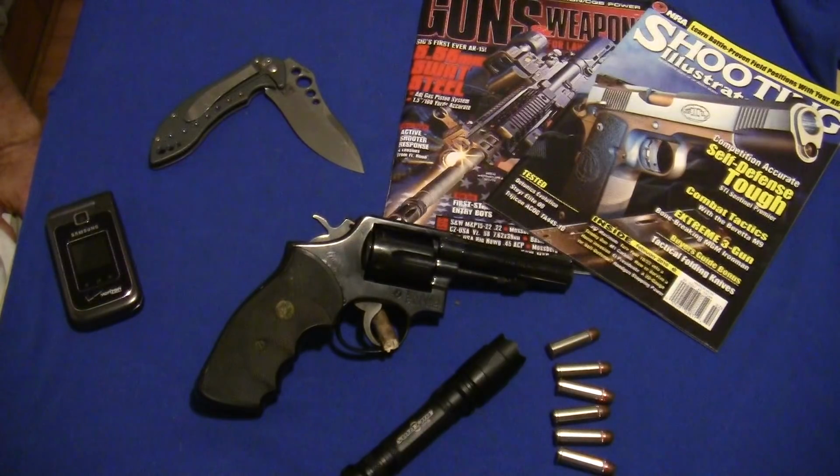I said, well, man, that's a good gun to have for home defense. He said, no, not really. It's a revolver. And God bless him, he was serious. He was being sincere when he said that.